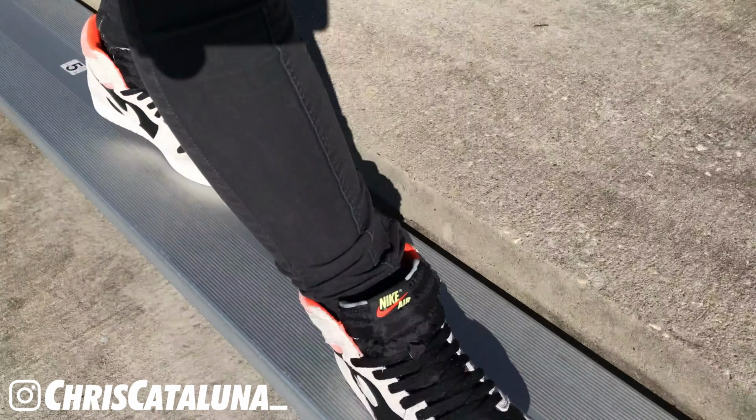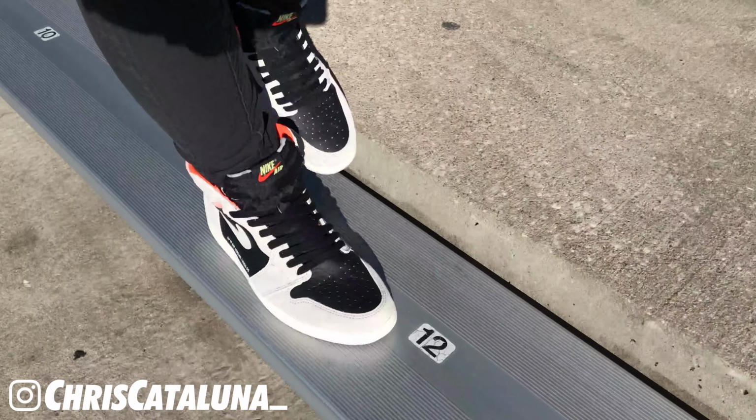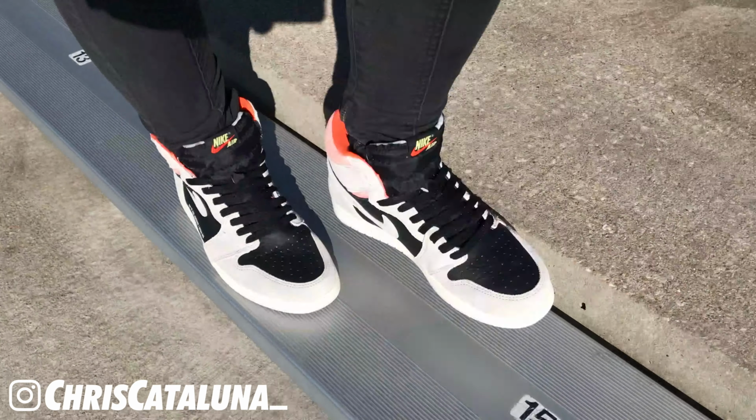The shoe was released on January 24th, 2019, today, which is a Thursday, so most people were back in that school grind or that work grind doing their normal 9 to 5 shifts. It retailed at a price point of $160 USD. Based on your location, taxes might vary.